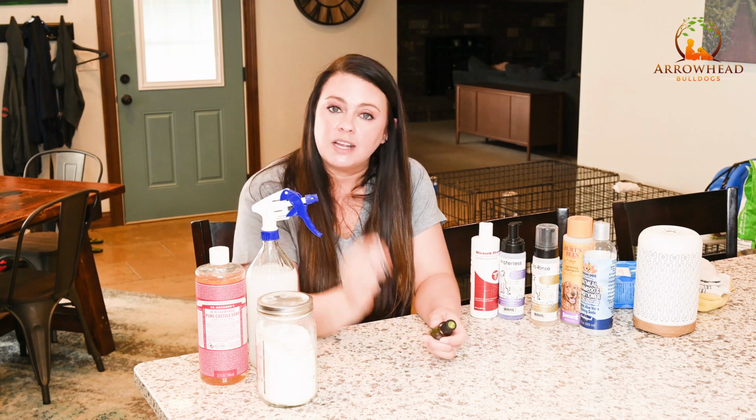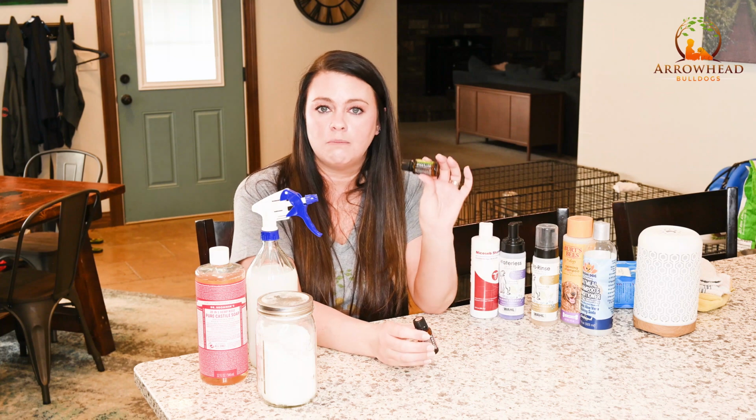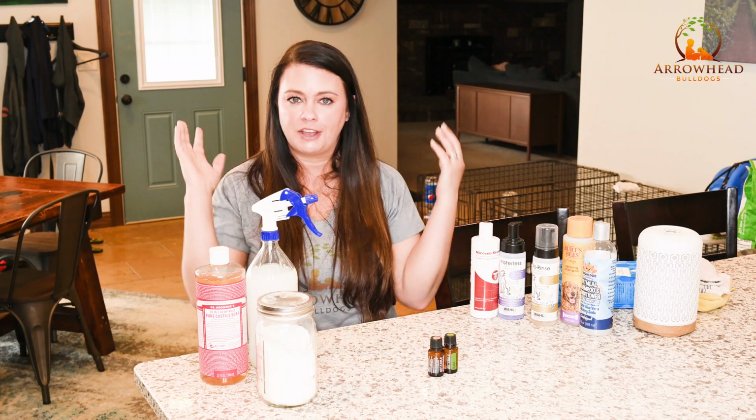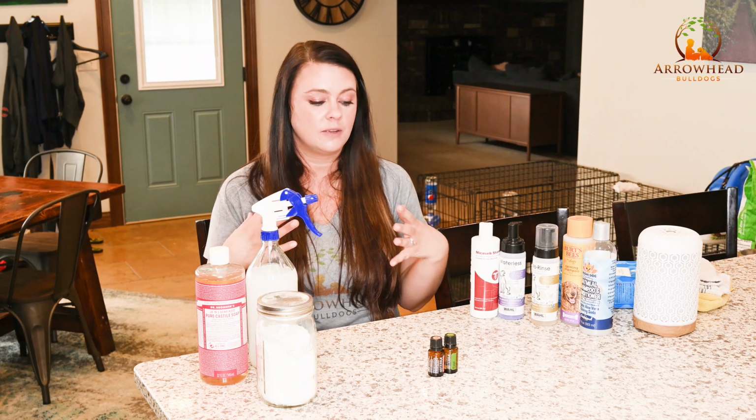So right now my favorite is grapefruit. It's like 3 drops grapefruit and 1 drop basil. It's really good for focusing, energizing, and it makes the air smell amazing.